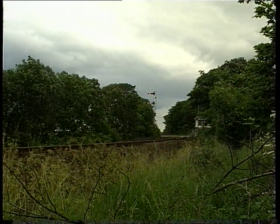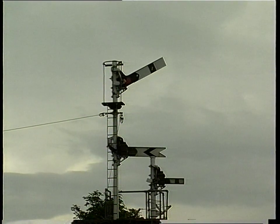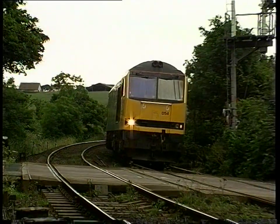This is one of the few locations still controlled by conventional signalling. There is still freight traffic on the route, but no coal from Vane Tempest. This 60 is heading south with oil tanks.